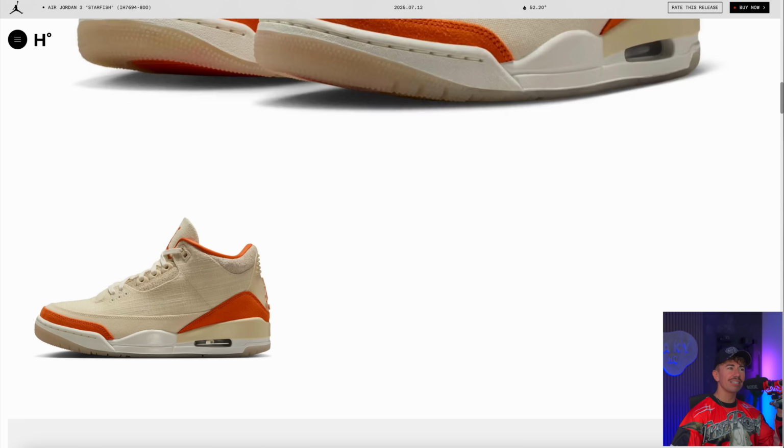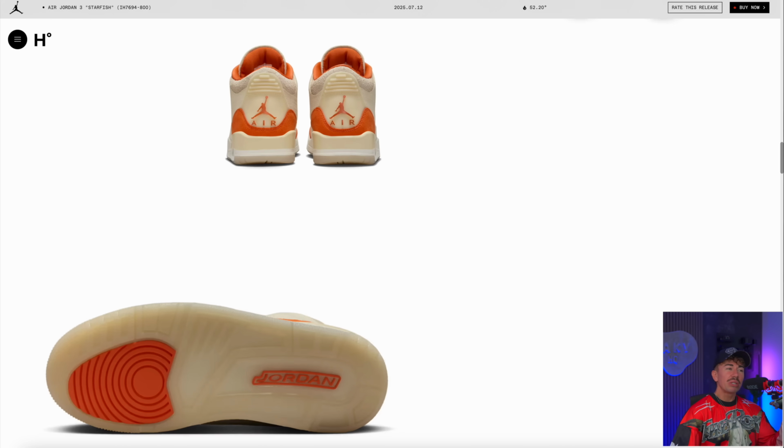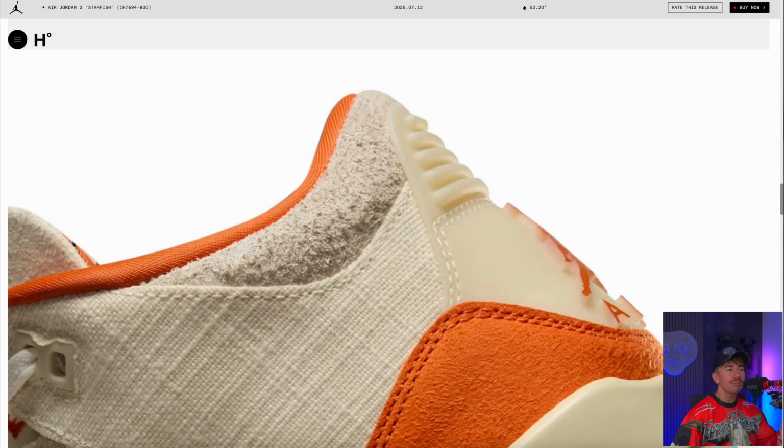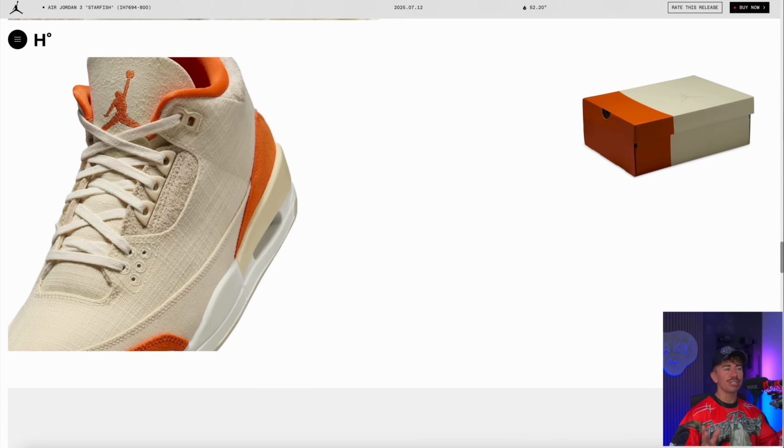Nothing too crazy with these. Definitely not a pair that I'd be going head over heels for. Maybe a cool little outlet pickup, hopefully, if they do go on sale. But yeah, personally, not going to be too excited about these.